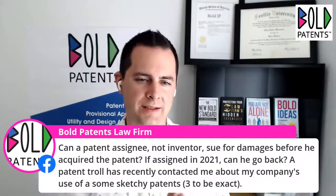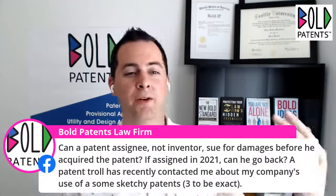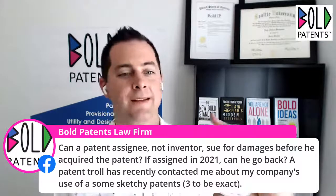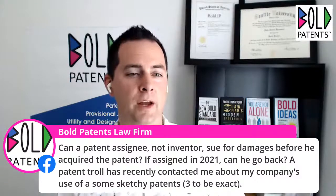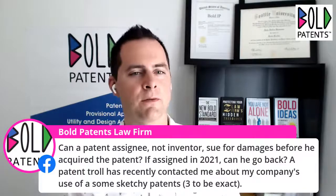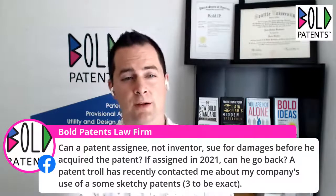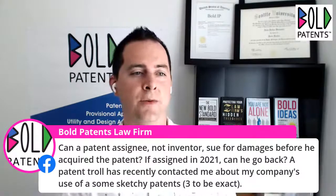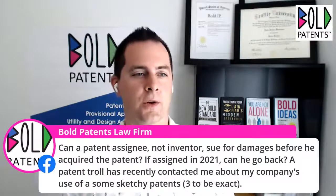Okay, that is the law. Now, if they were put on notice while your rights were pending, and that can happen quite easily, it happens pretty often. Let's say you were monitoring the market and you saw them begin to infringe your product even after you told them, hey, look, I've got prospective rights on this. Our patent will be granted on January 1st. Please stop. This is your notice.